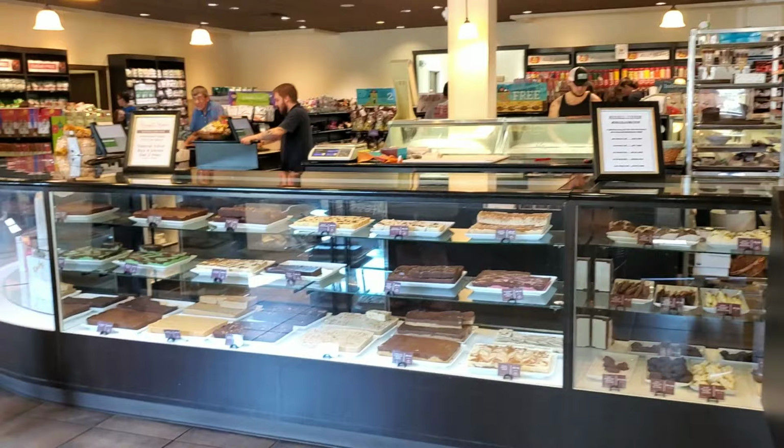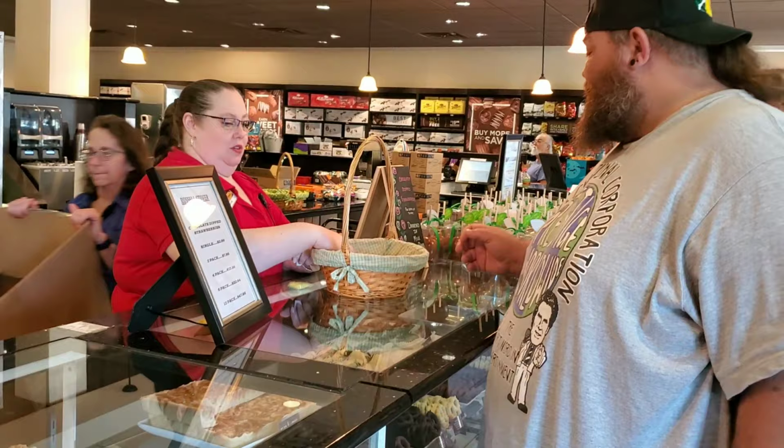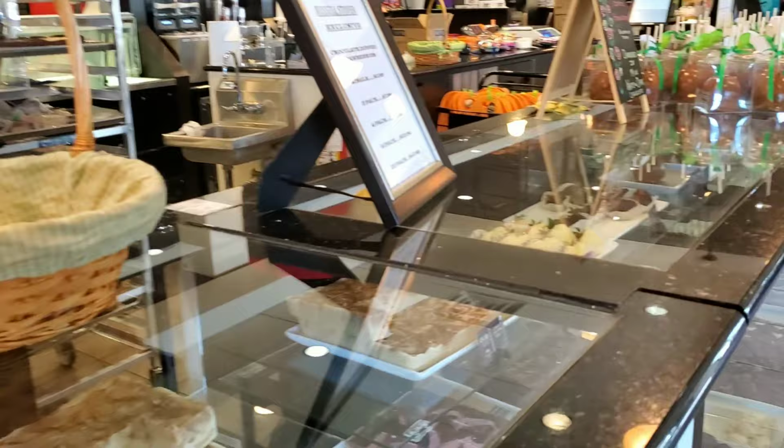The first thing you see when you walk in the door at Russell Stover's is the candy counter. They've got homemade fudge right off the bat, and she's offering free samples. Look here, this nice lady is offering us some free samples. Oh my mercy, goodness gracious, thank you. You're welcome. All right, look at this fudge.